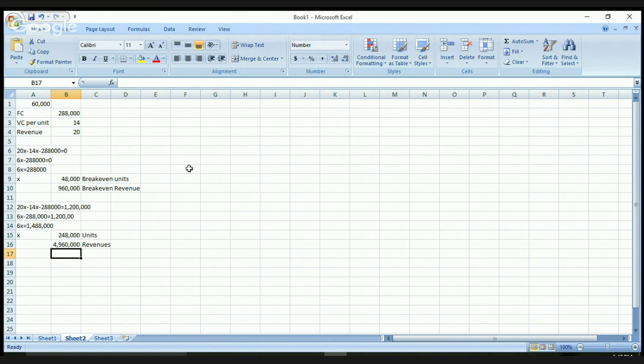Okay, let's just double check this. If we take the 248,000 units and multiply it by my variable cost, and then take out my fixed cost, and if I subtract all these, I should get the 1.2 million.